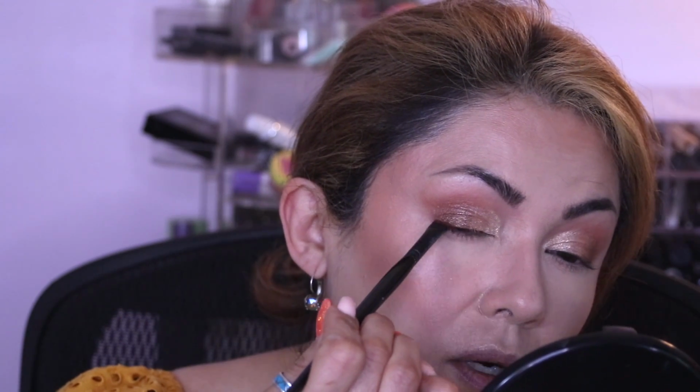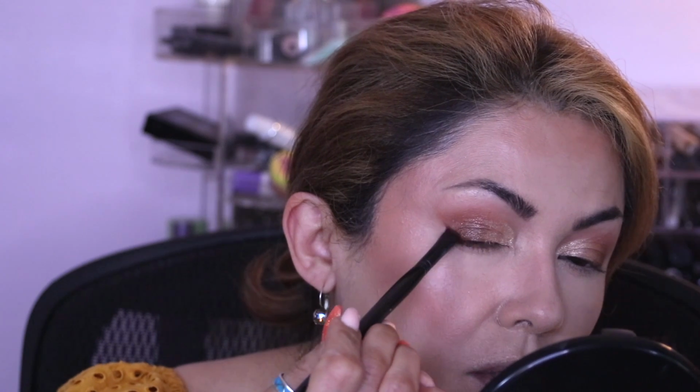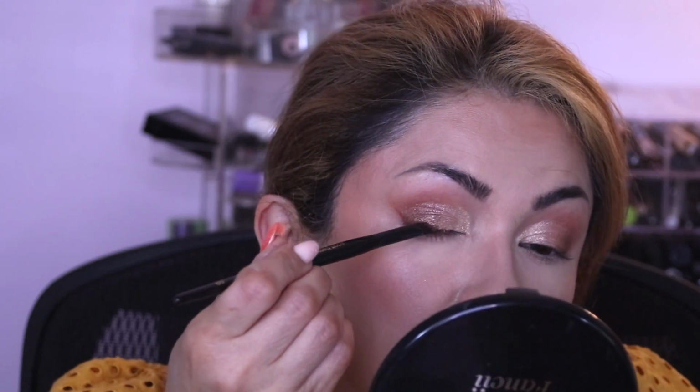I was going to do a black eyeliner, but I think with this, a really nice light brown would work just perfectly. I'm just going to take an angled brush. This one's from Scott Barnes, and kind of do a little bit of a flick. And I dipped it into that dark brown.